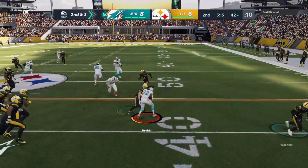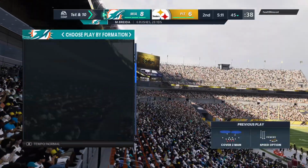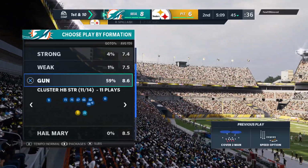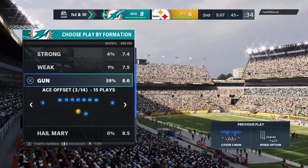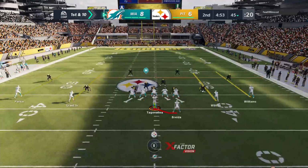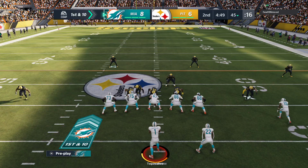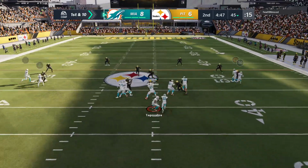On 2nd down, a run with Breida. And he'll be brought down right at the 45-yard line. They'll get 3 as the drive continues. It's a 1st down. So many teams want to throw the ball in this situation nowadays, but I love watching a team that has enough confidence to go ahead and run the football. In that situation, that's almost a tendency breaker.